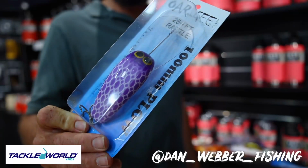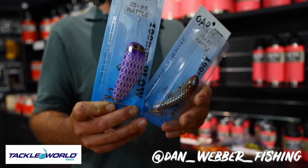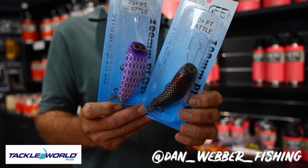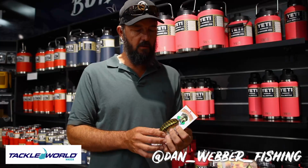The guys have got a really good range, so they've got the 25 foot and the 10 foot bibs in the 100mm up on the shelf there. Really good range of different colours in those ones. The other ones is your ACs.